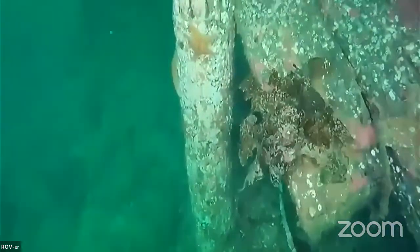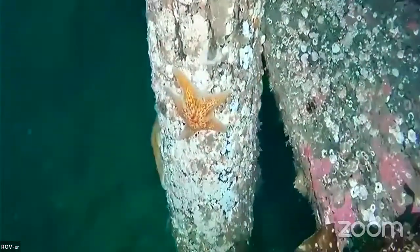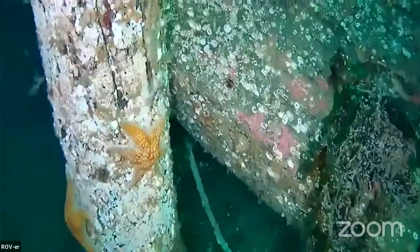Wow, we've seen an awesome diversity of animals here. Lots of sea stars, that sea cucumber, a couple of different kinds of crabs, anemones and jellyfish, barnacles.